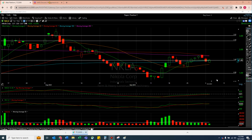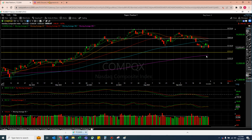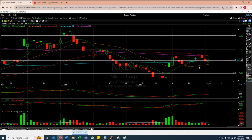But look, this doesn't look great by any means, the Nikola chart I'm talking about. But looking at this comparative to the NASDAQ chart that's under all of those and looking to go there, you know what I mean? So it's a little surprising that we're actually holding horizontal. And again, if there's any news I'm missing, please let me know. But that's kind of the theme across most of these, if I'm not mistaken.